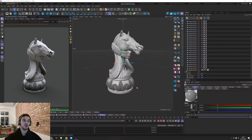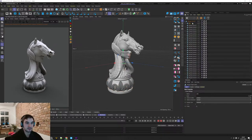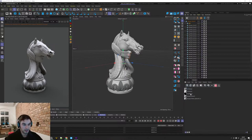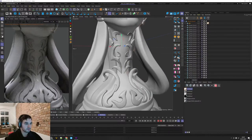Do you 3D print your works? Not yet, but it's definitely my plan to get into that this year. I definitely want to get into 3D printing. It would be so awesome.